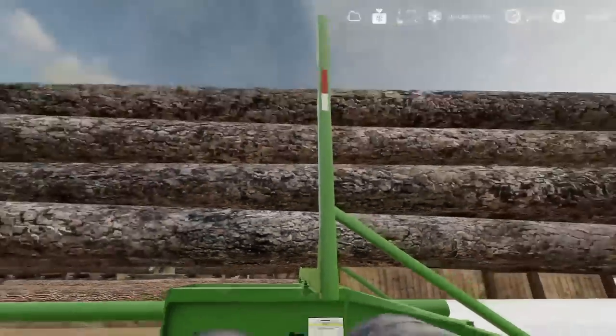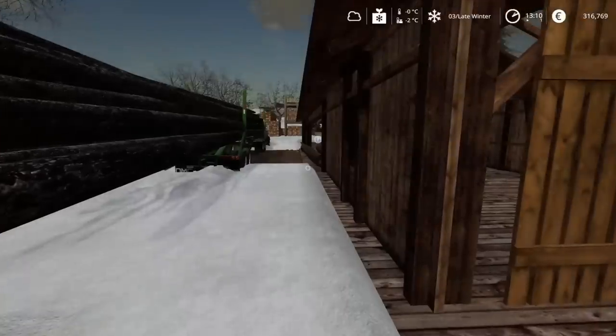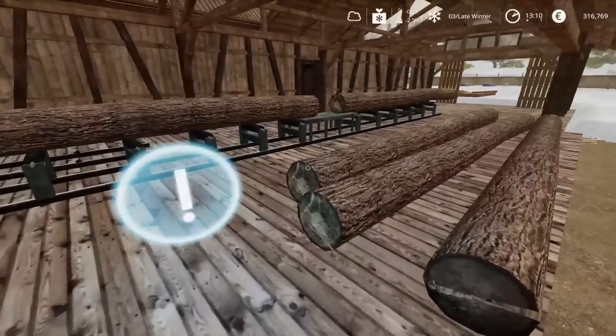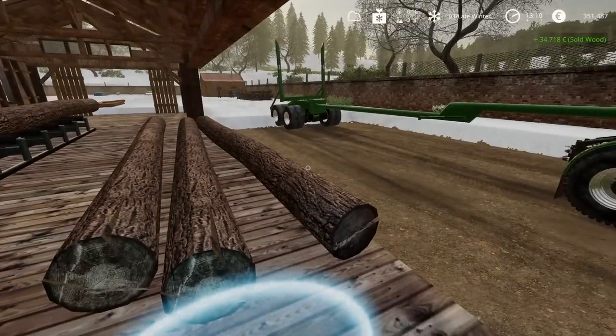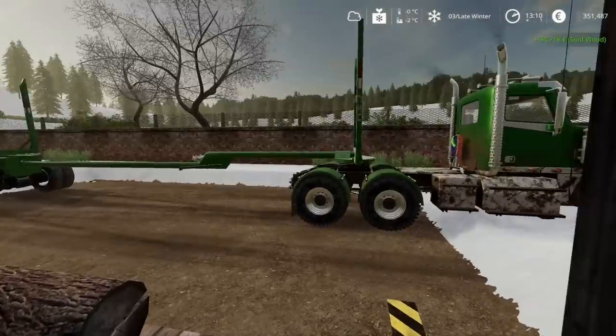I couldn't reset the trailer, because if you reset the trailer, it leaves the logs behind, so I had to try and get it out. I really hope this was worth it. Am I going to be absolutely gutted? Let's see, shall we? Is that all? 34 grand? For all of that? I thought lumber was supposed to be worth a bob in the winter.